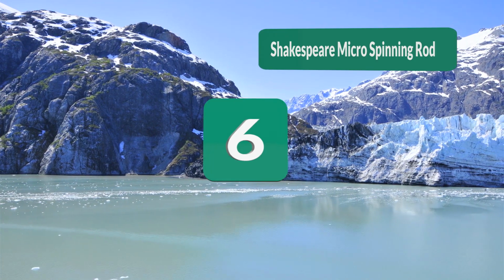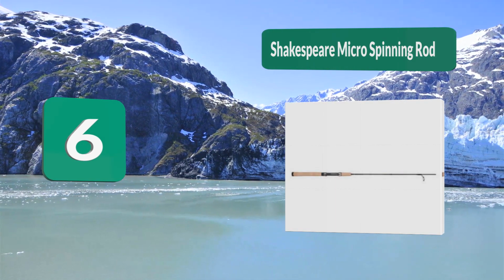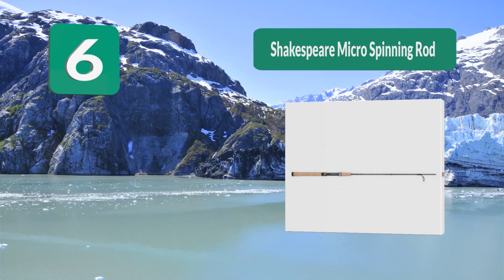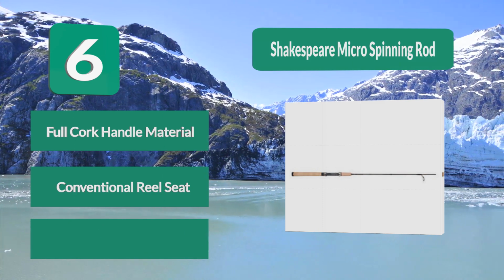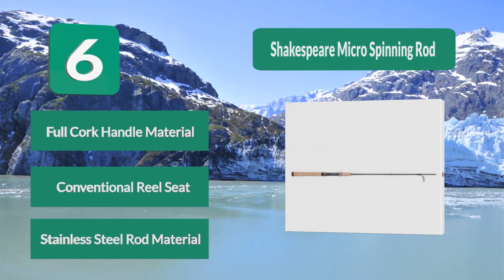Number 6. Shakespeare Micro Spinning Rod, PLUSINNO. Its conventional seat, cushioned hoods, and graphite composite rod material combine to make it as strong and durable as a regular size model, but in a compact, easy to transport package. If you only like purchasing stylish fishing rods. Full cork handle material. Conventional reel seat. Stainless steel rod material.